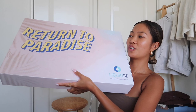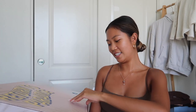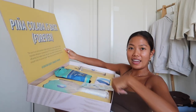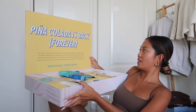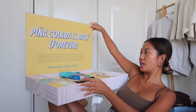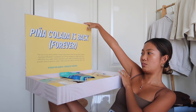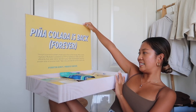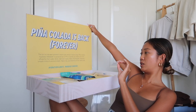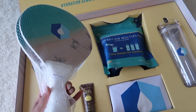It says return to paradise, and I feel like they always spoil me. I'm so grateful, but this is what the package looks like. It says Pina Colada is back forever. The sun is out and summer's most iconic drink is here to stay. Pina Colada hydration multiplier is powered by CTT to hydrate you faster and more efficiently than water alone. Now I can use this with Ralph when we go play tennis.